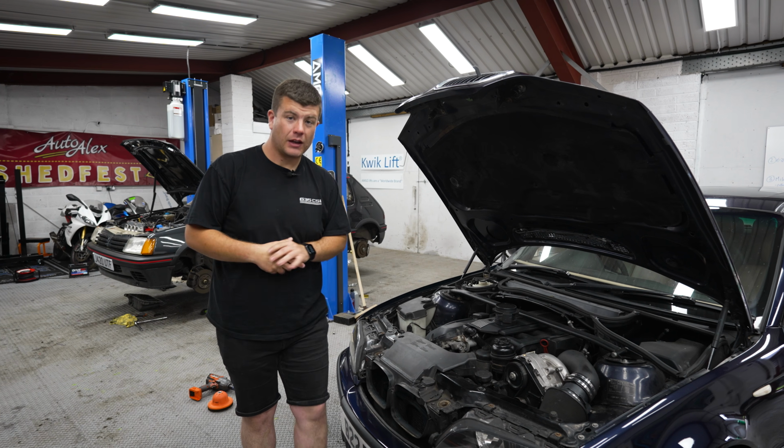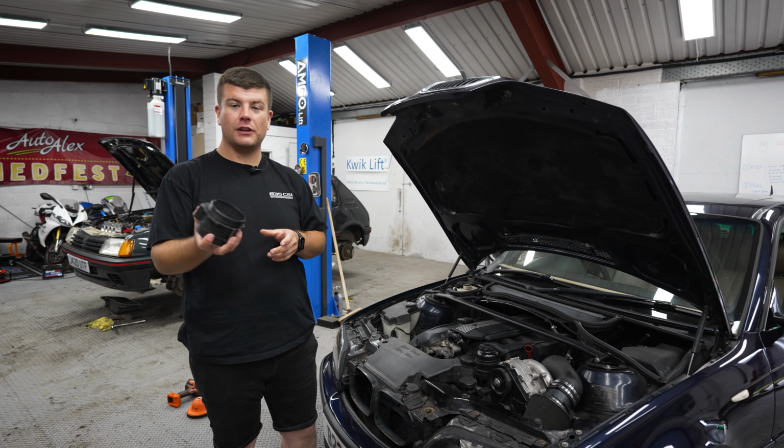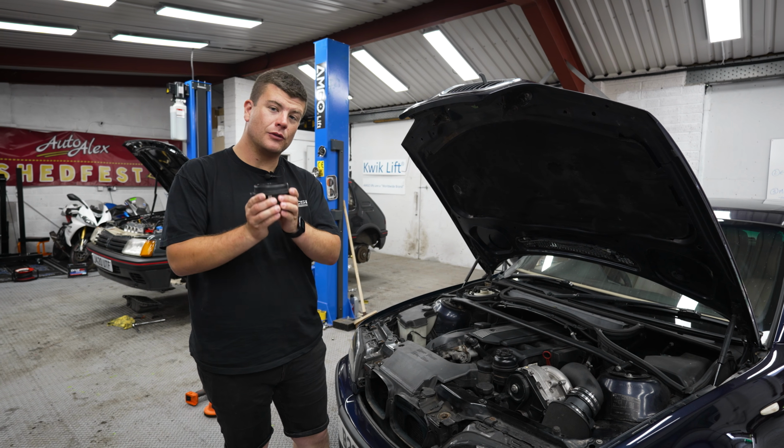The E46 is back and we've diagnosed it as a faulty airflow meter. We have a replacement item. We're going to fit this airflow meter and hopefully it will solve all of our issues.